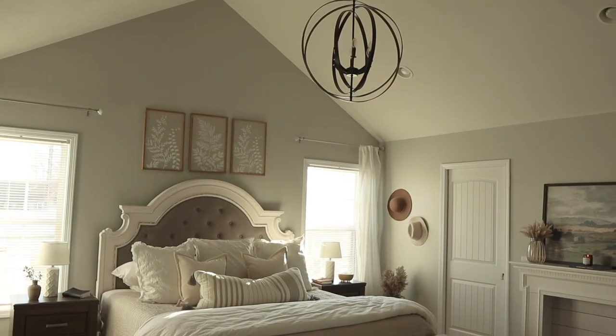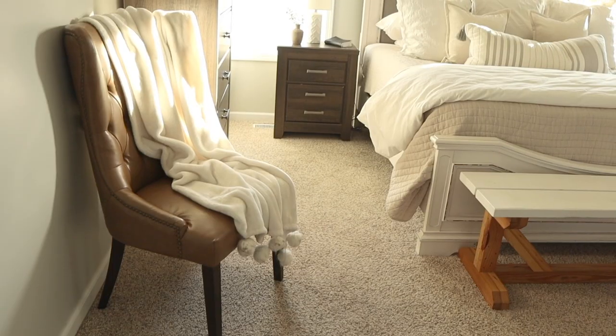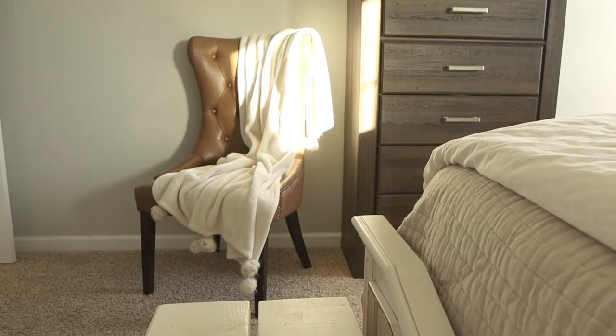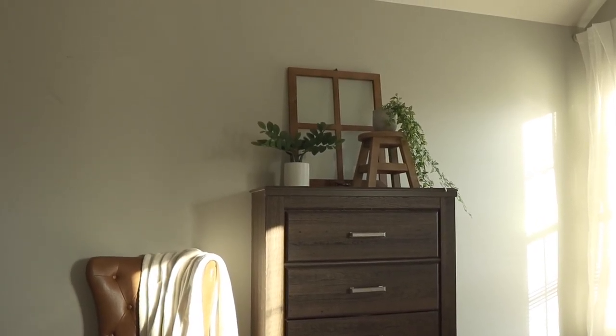And here is the final look of the bedroom all decorated. You can see it's little touches that really make such a big difference. I didn't do anything crazy or over the top. I just kept it very neutral with a cohesive color palette. So hopefully this inspires you if you are decorating your room.